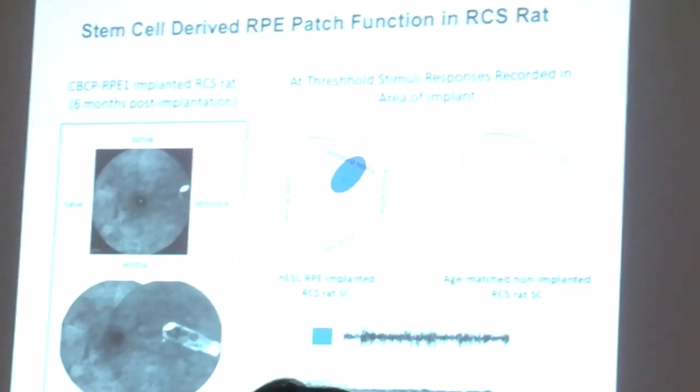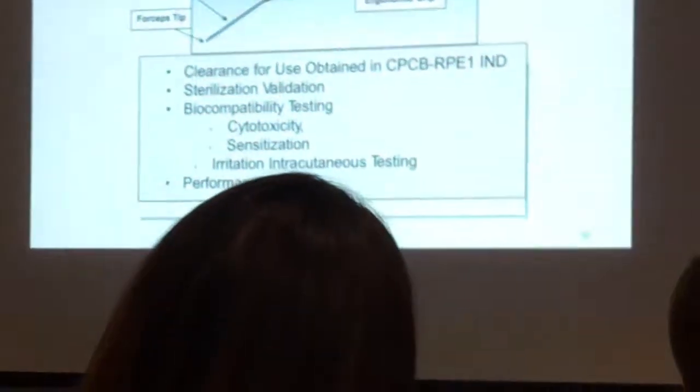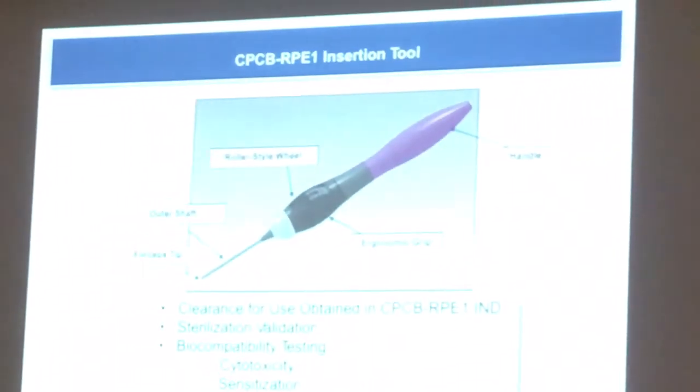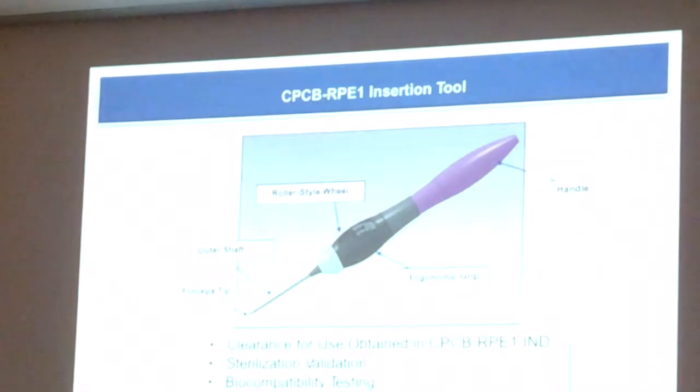So all this data was put through, but not so fast. You had to develop a surgical instrument to put it in. And how do you do it? If you just put the sheet in, the fluid in the eye during vitrectomy will blow these sheets off. So you have to protect it.